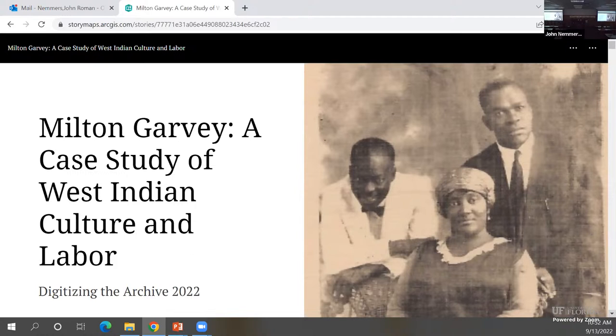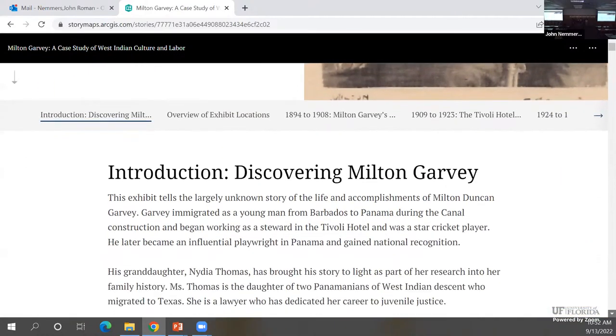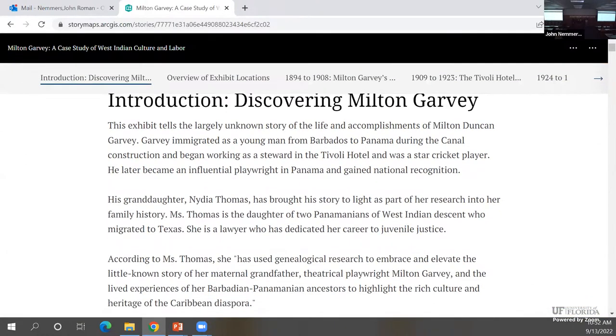So as it has been discussed, this is entitled Milton Garvey, a case study of West Indian culture and labor. I will start with giving a brief overview of the introduction. Our introduction has a little bit more details that you might find pertinent, but I will just give a very brief overview because we'll be discussing much of this throughout the overall exhibit.